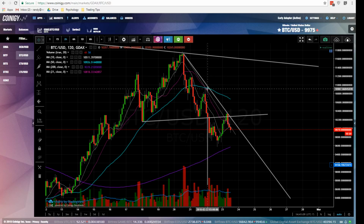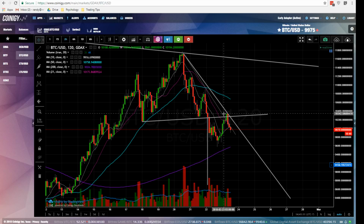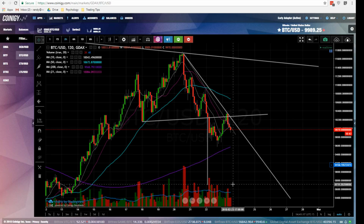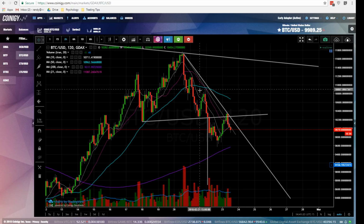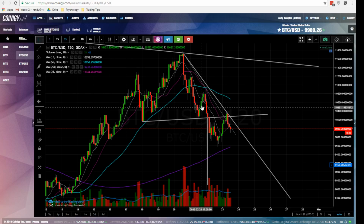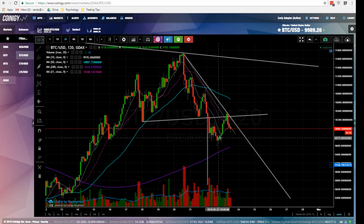We have had the right shoulder put in. We do have a definitive neckline which has been tested and the neckline held. So it looks like this head and shoulders pattern is probably going to play out. It's not guaranteed, but it's pretty likely at this point in time. This move the entire way down, I've charted almost every leg, and so far it's worked out just like textbook. I've been right pretty much at every turn.